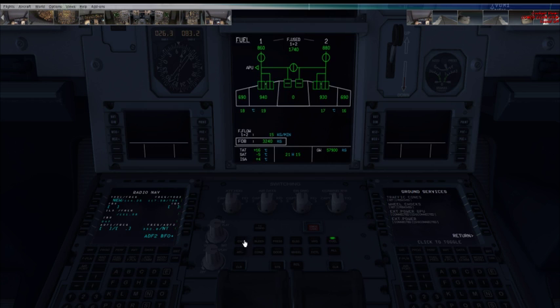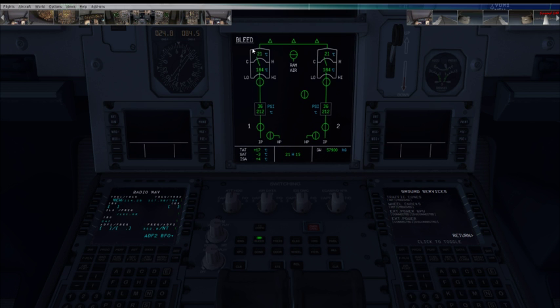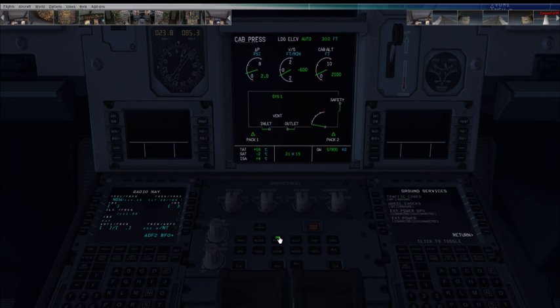Okay, so we'll just do a quick cycle. Engines, they all look sensible. Oil quantity's good, temperature's good, vibrations slightly higher on the left, but that's just incremental. N2's higher on this side though for some reason. Bleeds, all the PSIs have been good. Pressurisation panel: cabin pressure is dropping steeper than I would like it to, but there's nothing I can really do about that without fiddling and probably ruining the whole plot.